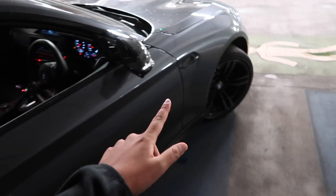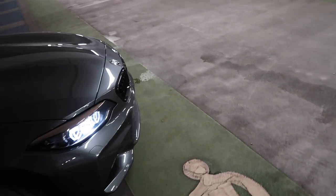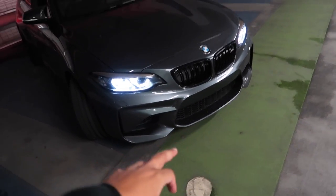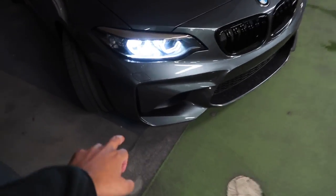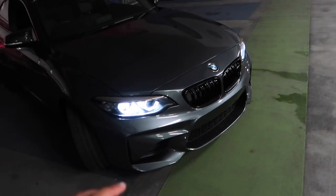Crazy car. But basically the next plans, the next few bits that are gonna be done, which I will film probably next week. I know I say that, you guys probably don't believe me anymore, but the next thing to do is a front splitter. Now, I'm not getting the M Performance canards and the M Performance side bits, because everyone does that. So I thought with this car, we'll do it a bit differently.